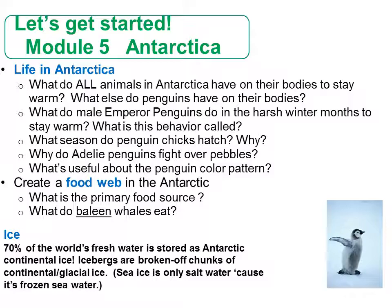If you were to create a food web for the Antarctic, you would need to start with phytoplankton and zooplankton and then krill. And then from krill, you could go up to lots of different things, penguins or seals. And then penguins and seals can be eaten by killer whales or sharks. So the primary food source in the Antarctic is krill. You guys did a discussion about how important krill was. Baleen whales eat krill. Baleen whales are the ones that have kind of like a filtering plate in their mouth instead of teeth. So things like humpback whales and right whales, they're kind of like filter feeders, the grazers of the ocean. So they eat a lot of krill.